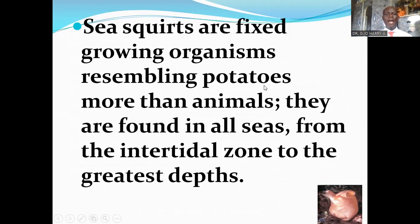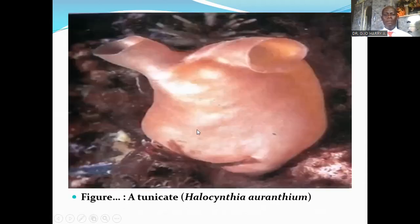The sea squirts are fixed growing organisms resembling potatoes more than animals. They are found in all seas from the intertidal zone to the deepest depths. They are found fixed on surfaces, usually in the intertidal benthic zone. Now this is a tunicate or an ascidian, called Halocynthia aurantium. If you look at this organism, it doesn't even look like an animal. It looks more like a potato than an animal or a chordate.